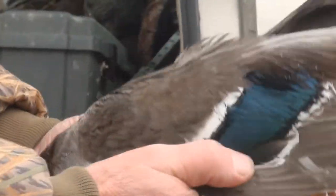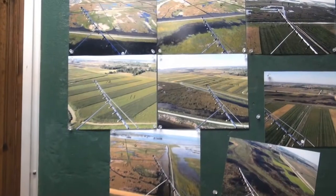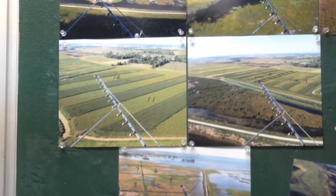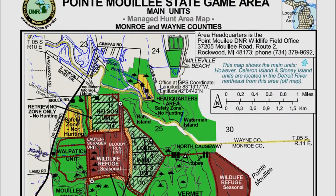For new hunters to the Pointe Mouillee State Game Area, we recommend that you come for the afternoon hunt. Ask questions, look at aerial photos of the zones, get an idea of how to walk into them and which ones are accessible by walking and which ones are accessible by boat. There are Pointe Mouillee State Game Area maps available on the Michigan DNR website.